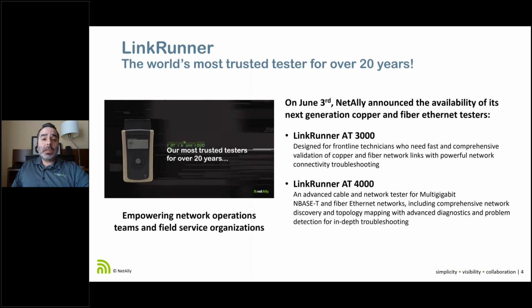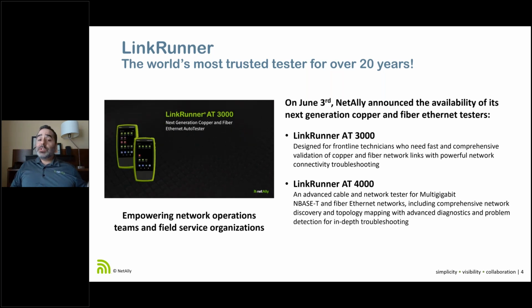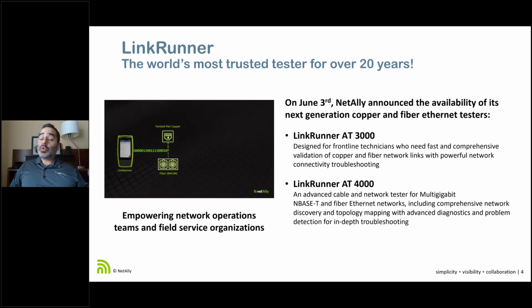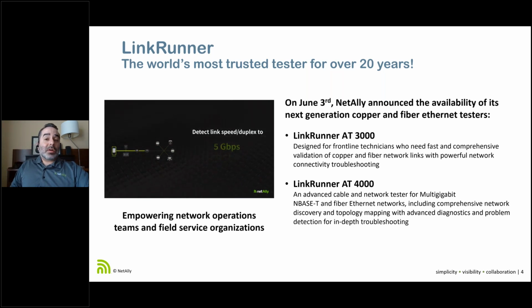LinkRunner has been the world's most trusted network tester for over 20 years. If I remember correctly, it's more like 22 years. And there have been multiple generations of LinkRunner. There was the original LinkRunner, the LinkRunner Pro, the LinkRunner Duo, and then 12 years ago, we released the LinkRunner AT 1000 and the LinkRunner AT 2000 models, which are one of our most popular products.